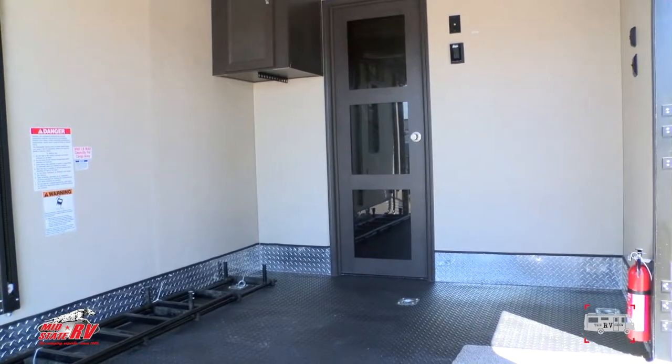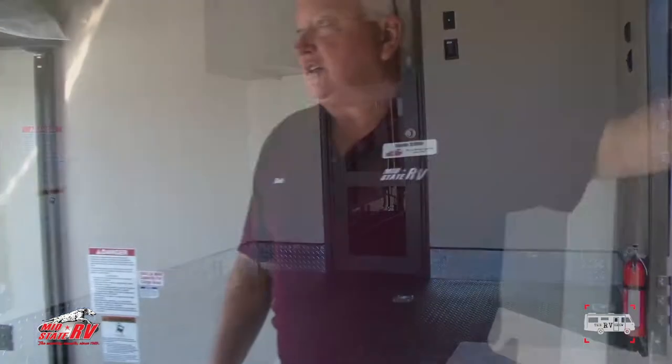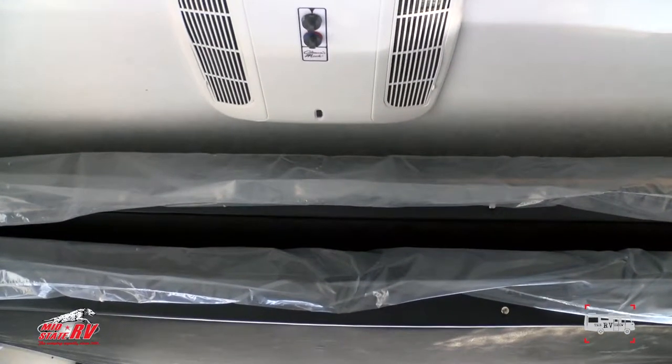But you could use it for a second bedroom. You got a place for a second TV right here, okay? So you can put another TV back here. It could be a bedroom if you want to. You got sitting and sleeping area right above. This unit does have two ACs. You got two air conditioners, okay? It's very affordable. You're talking about less than $40,000 for a toy hauler with two ACs, fully equipped.